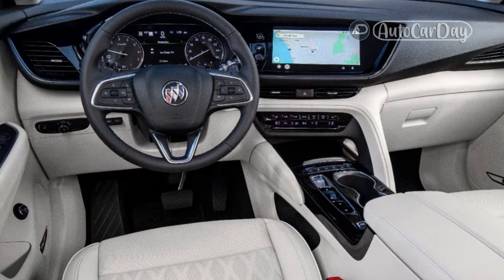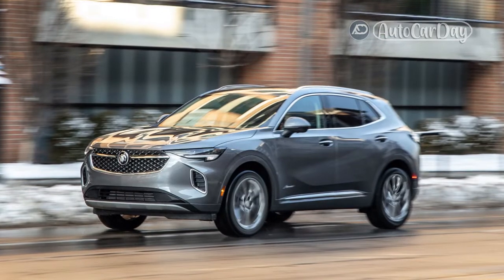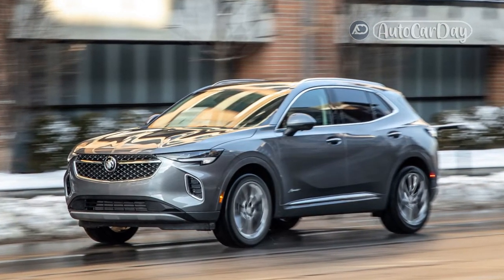Buick offers a number of upscale features in the Envision that make the cabin experience more enjoyable. A heated steering wheel, air ionizer, and heated seats come standard on the mid-range Essence model we tested, while those same options are $1,750 extra on the base preferred model.